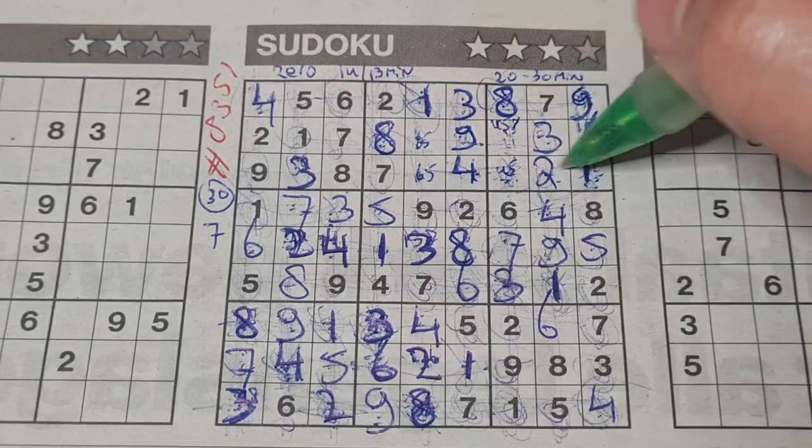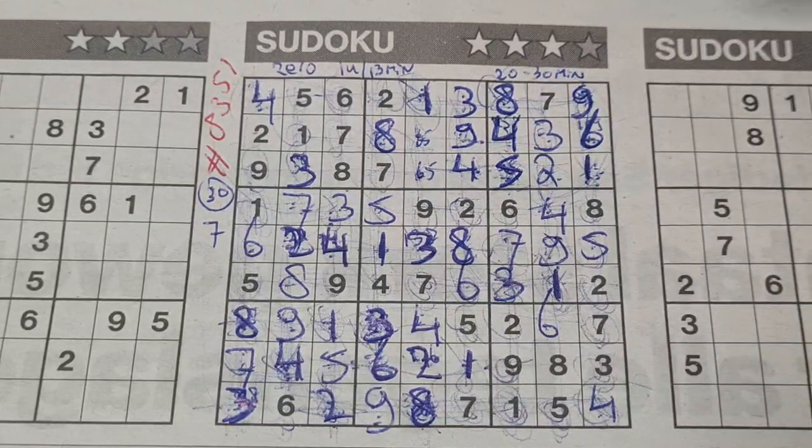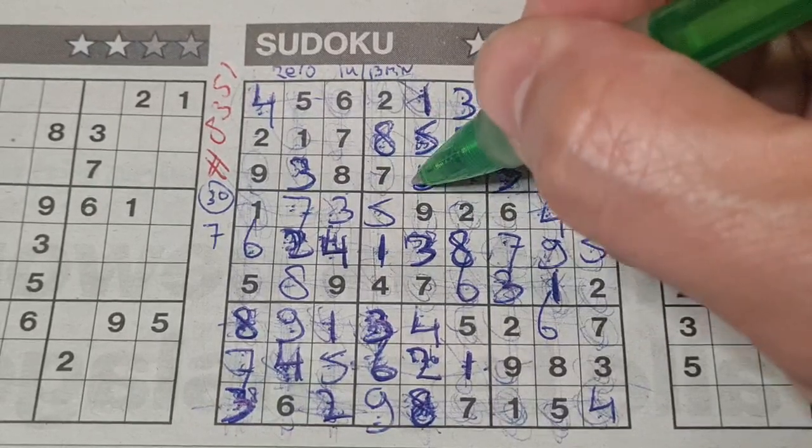4 and a 5, we have a 4 in the third row, no 4 there. 4 should be here, and a 5 goes there. 6 and a 5, we have a 5 in the third row, no 5 there. 5 should be here, and a 6 goes there.